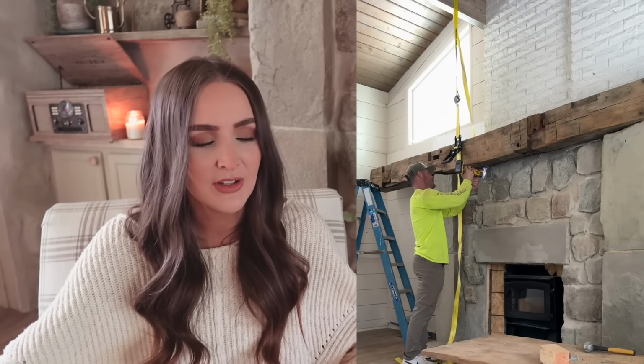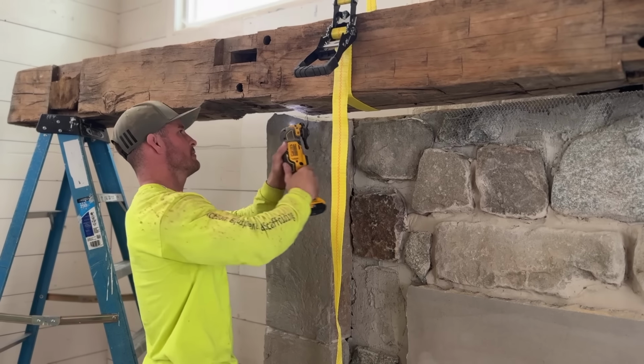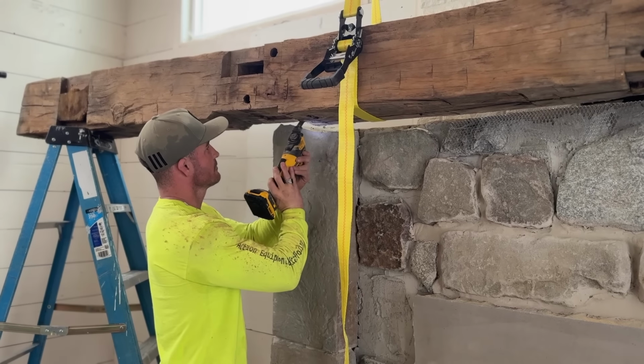I'm sorry, my dog is doing zoomies right here. I did not film the process of him installing it because it was probably the most dangerous way you could install a beam. He did have, what are those straps called? He had straps around it, and it was hooked to the beam up above me. And then he had car jacks, but they're really tall.